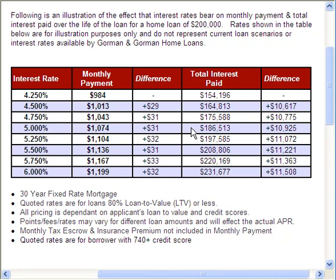This graph shows the effect that interest rates bear on monthly and total interest paid over the life of a loan, and this is a scenario for a loan of $200,000 on a conventional 30-year fixed mortgage. Every 0.25% difference in rate equates to about $30 a month extra in payments, and that's just the short-term effect. Over the life of the loan, every 0.25 point difference equates to about $10,000 in interest paid.